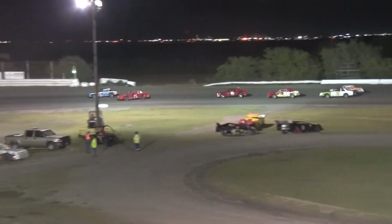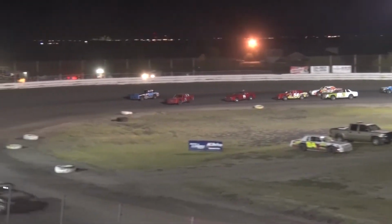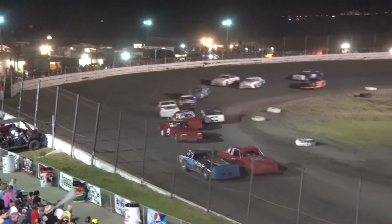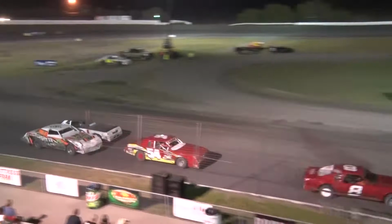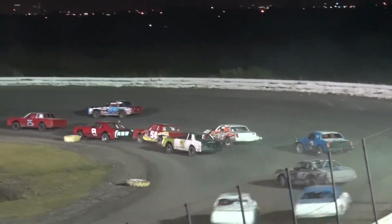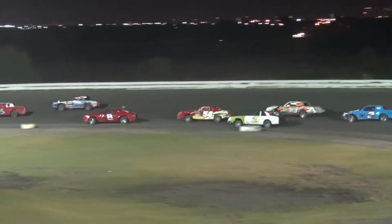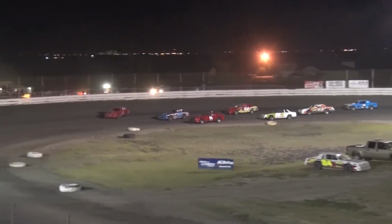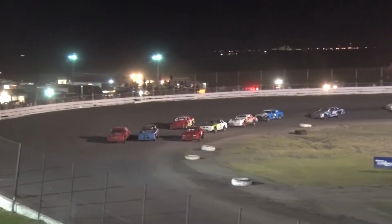Some good side-by-side racing now in the middle of the pack. Sean Ward around the outside of Jamie Deere. That's 10th and 11th on the racetrack. Ward started well back in the field. Started 13th on the racetrack. He's trying to work his way up through the field. He's still about where he started. Having a rough go. Your point leader, mired well back in the pack right now.